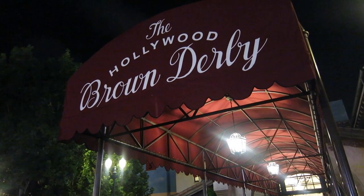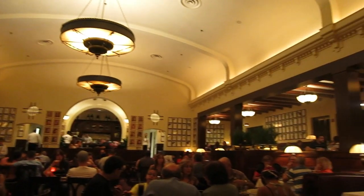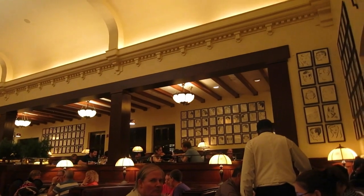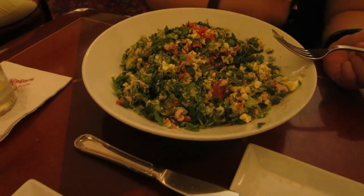Brown Derby. Hello, Brown Derby. Woohoo! So pretty. This is so cool. I love all the caricatures of all the movie stars. Dinner is served. Cobb salad, signature of the Brown Derby.